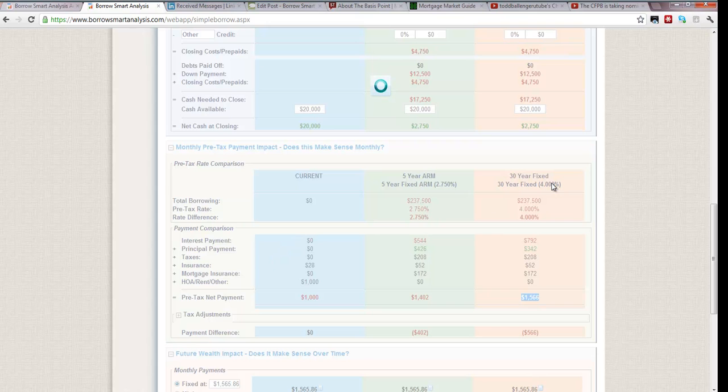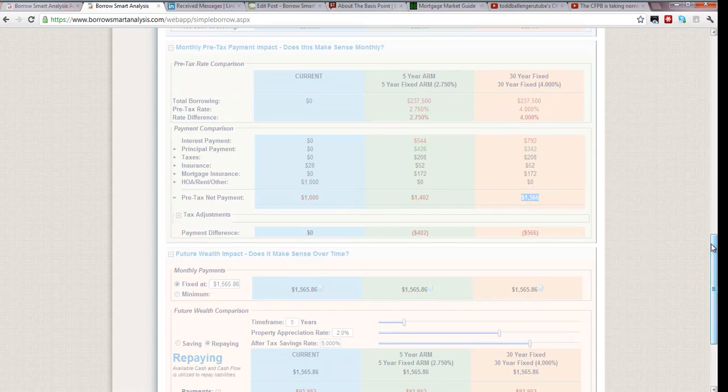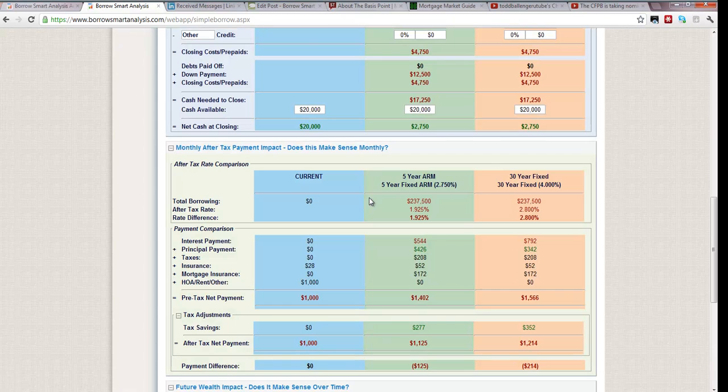So when I expand the tax adjustments, it's going to go through and do the tax analytics. Sorry, it's a little slow because I'm sharing desktop and got a bunch of stuff running here. Notice the rent is still rent. Rent's $1,000 either way, but a house payment of $1,402 generates a $277 tax savings, meaning your after-tax cost of homeownership is really $1,125.